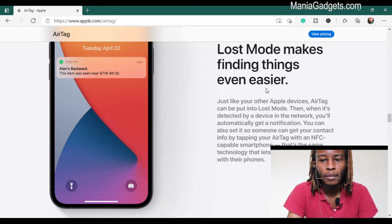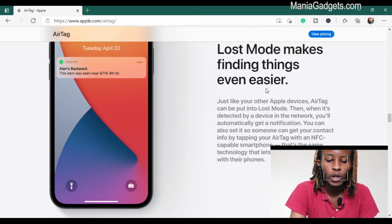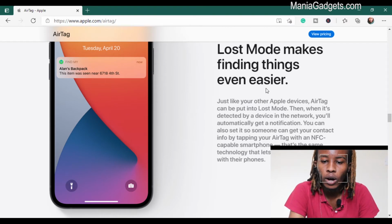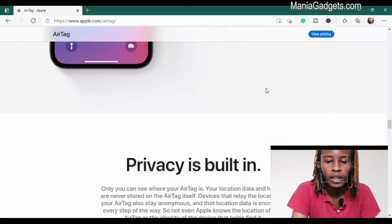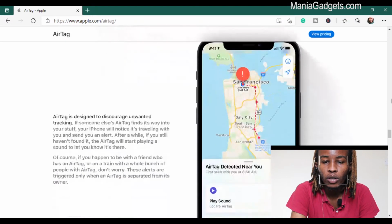And yeah, it's amazing. So when somebody with an NFC capable iPhone taps your lost AirTag, they can get your contact information and contact you and tell you, oh, I found your AirTag, which is awesome. Privacy built in, the data is encrypted, anonymous, so don't worry about security.